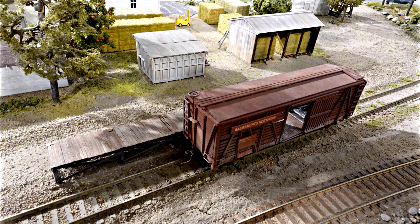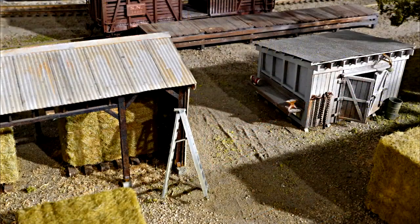This siding at the rear allows loading empty cattle cars to transport bulk hay to feedlots. Manual labor was available in the mid-1950s for less than 50 cents an hour. Teens back then had summer jobs like that in small communities away from the big city.